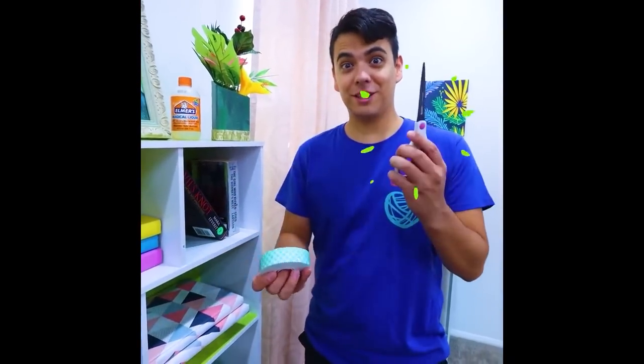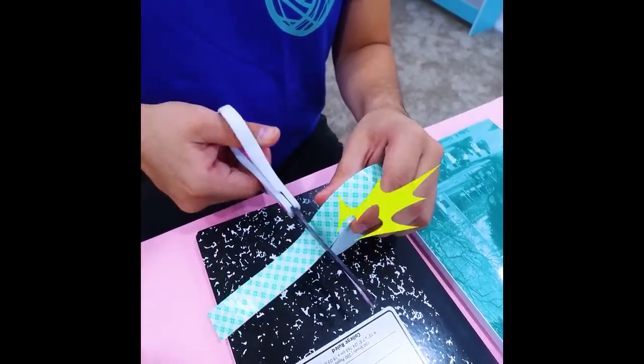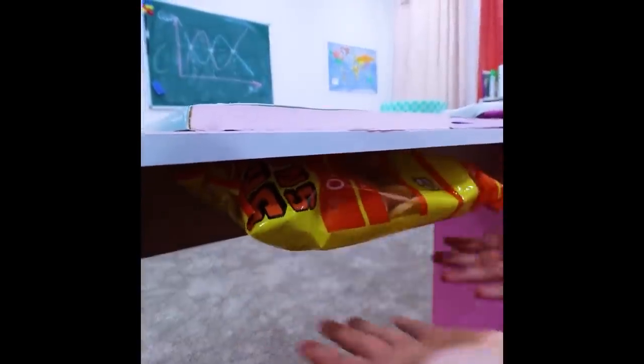Oh, I know. To save my chips, all I need are scissors and double-sided tape. Use the scissors to cut a piece of double-sided tape. Put the double-sided tape on the bag and then peel off the plastic. Finally, stick it under the desk. Now my chips are safe and no one knows where they are.